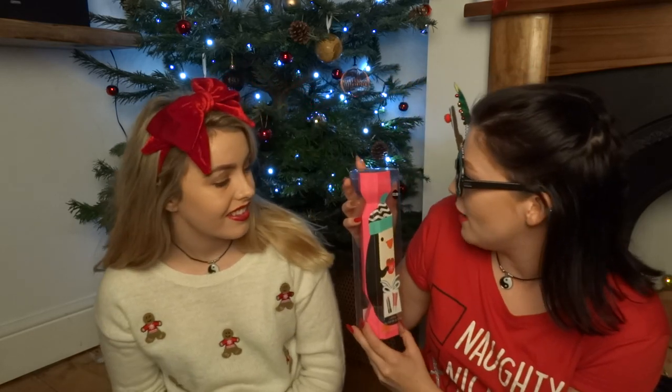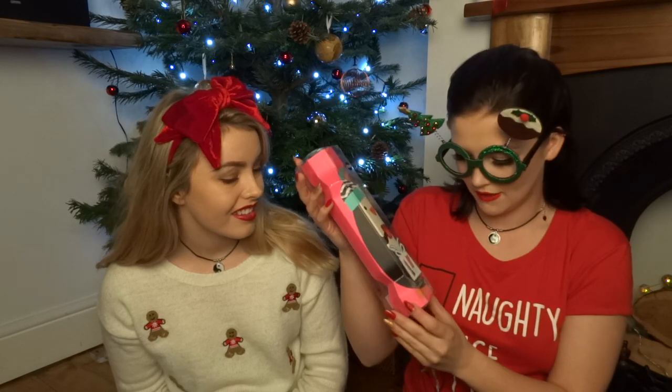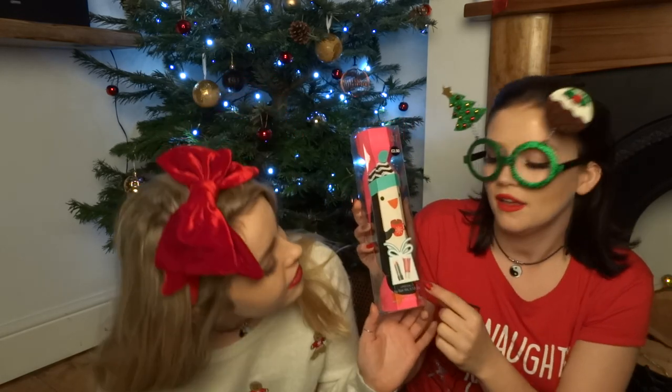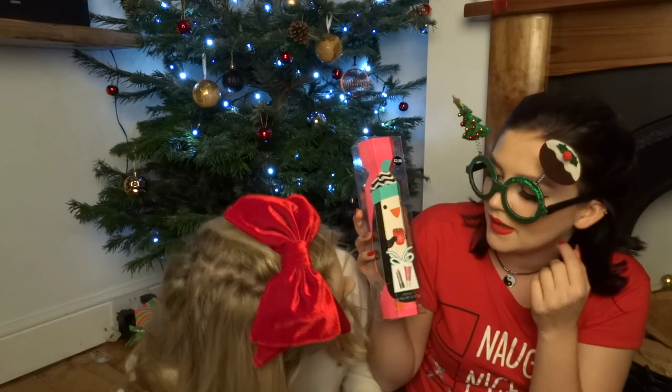Okay. Another thing I got from Primark is actually kind of in the beauty section, but it's this little Merry and Bright set. I don't know if that's maybe just what they have called it. I thought that was a brand. I think it just means Christmas. I mean, it's the mango juice. And it's got lipstick and lip gloss in there. They do say Merry and Bright on there, so maybe it is a brand.